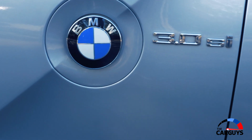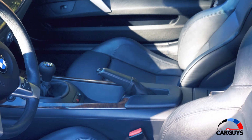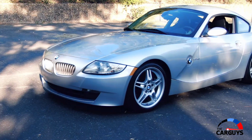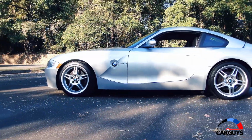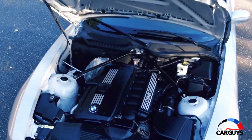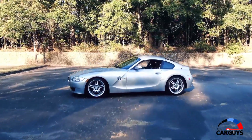The BMW Z4 Coupe is a limited edition fixed roof alternative to the long-selling Z4 Roadster. Produced alongside the Roadster in Spartanburg, South Carolina, the Coupe was never sold in high numbers. Only available as a 3-liter SI with the N52 inline 6 or as an M Coupe with the brawny S54 3.2-liter 6, BMW only made 3,900 coupes for the North American market.